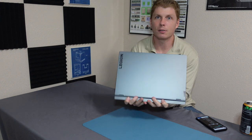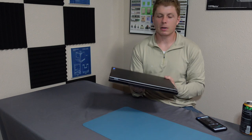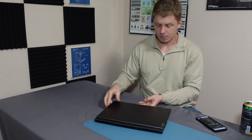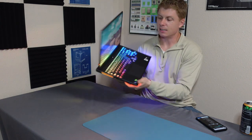And then as far as branding is concerned, it's got your little Legion, a nice touch on the top corner. So it's a relatively subtle looking gaming laptop when you have all the RGB and everything turned off, which again is something that I like. So that's the laptop. And you can just see as I hold it up here.